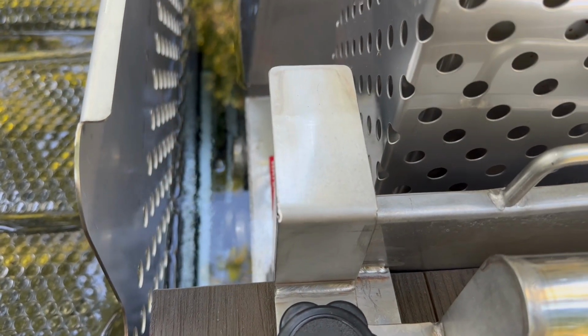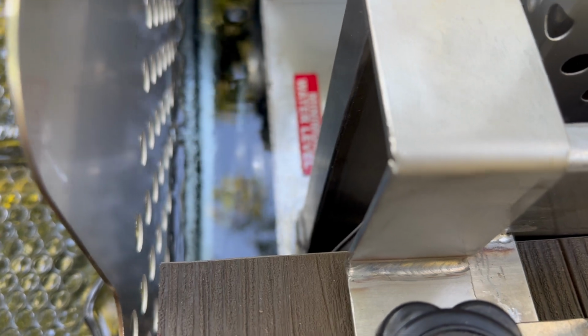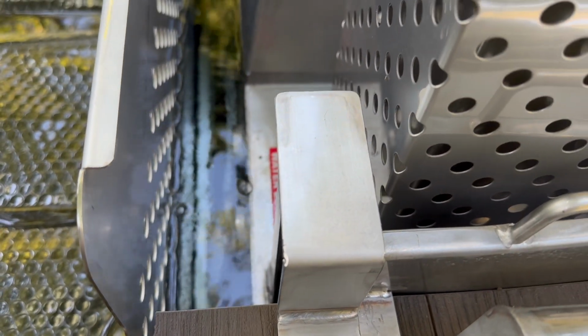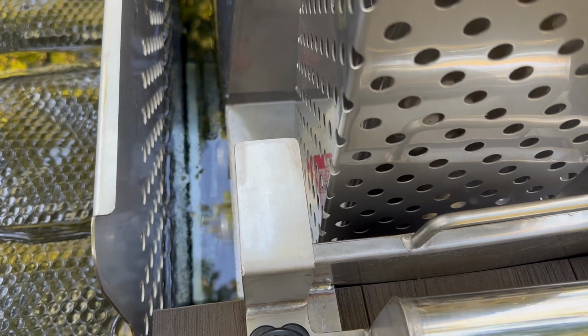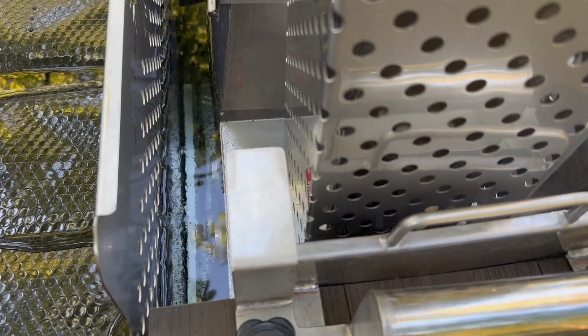So as the unit heats up, it's starting to push hot water out of here into the tub, and you can hear the expansion of the chimney, and that should keep going for about an hour and a half, and then we'll be good to go.